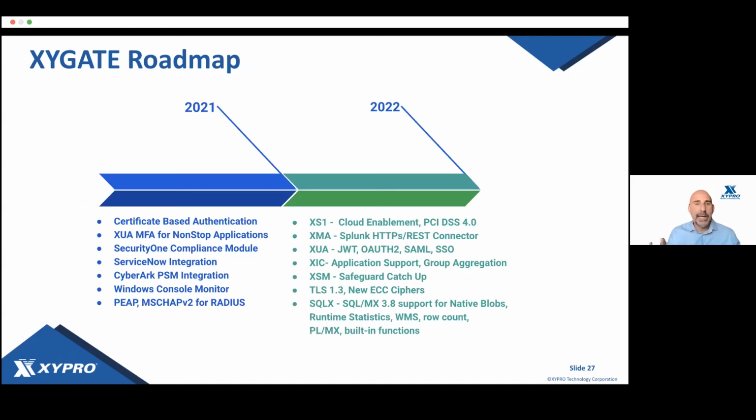So just rounding it out, summarizing what we talked about, enhancements to SecurityOne. We're going to be focusing on the cloud and PCI DSS. For XMA, we're going to have a Splunk connector and a REST connector. For XUA, we're adding support for OAuth 2 and SAML, which will allow you to connect to cloud providers. For XIC, Identity Connector, we're adding group aggregation and the ability to provision and deprovision BASE24 user IDs. TLS 1.3 is a focus area, and SQL/MX support in SQL Express.